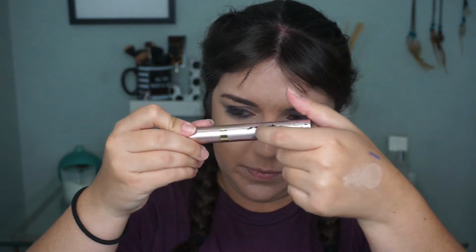For mascara, I'm gonna be using the L'Oreal Voluminous Lash Paradise. It's crazy, the pink is already rubbing off on here. I don't know what happened to this thing. It looks like it's been through a war. That's pretty crazy. Look, I can just scratch and it comes off.